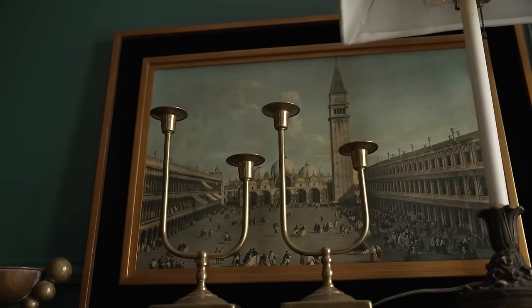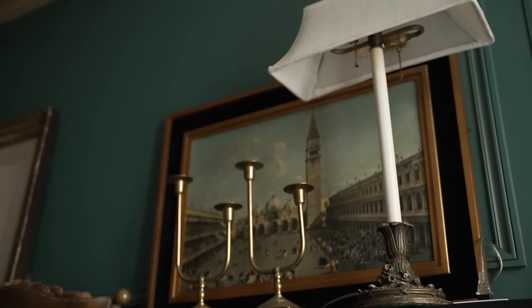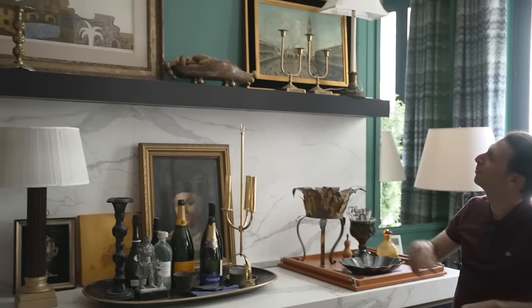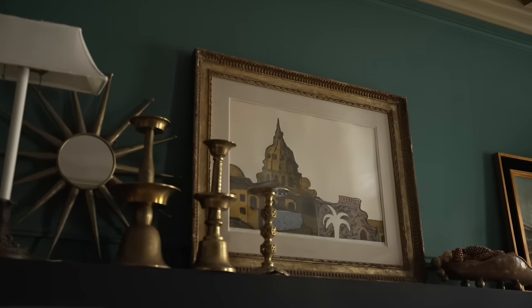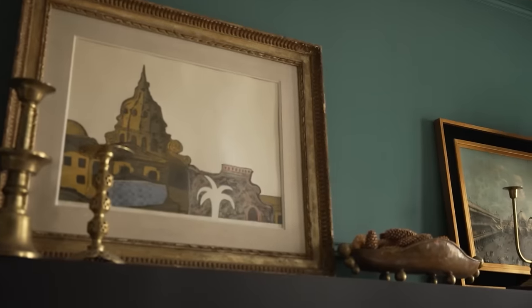And I love to mix eccentric things together. So there's a collection of brass candlesticks, this eccentric view of Venice, and then what I think is actually the dome of St. Peter's, because I think there's a little palm tree there. I found that in a thrift shop in New York.